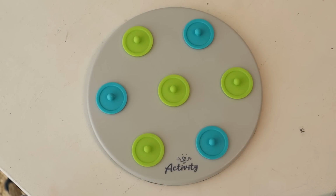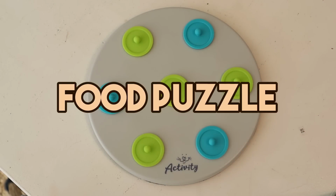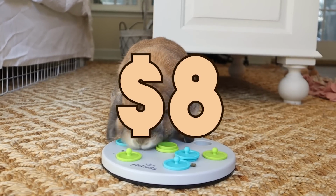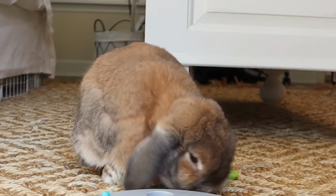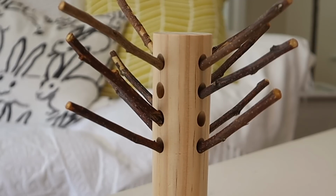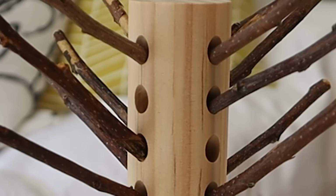And the last toy we're gonna talk about is a puzzle game. I bought this puzzle on Amazon and it was only $8, so that is such a great deal, especially considering that this is an actual product for $8 where the lettuce tower was $15 and was quite literally just some sticks. So 5 out of 5 on cost.